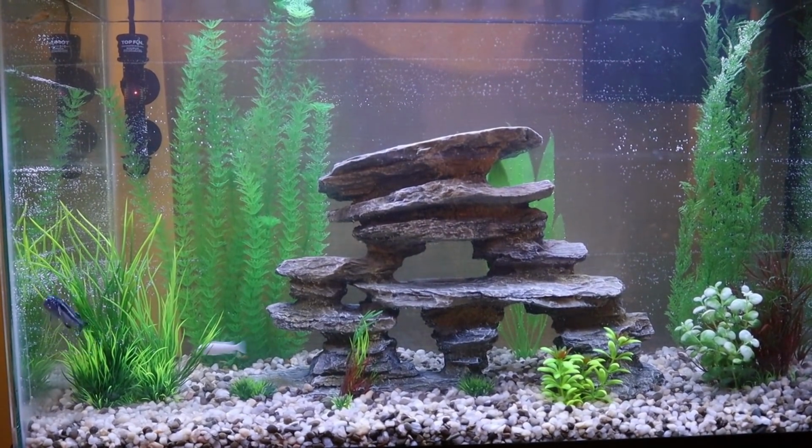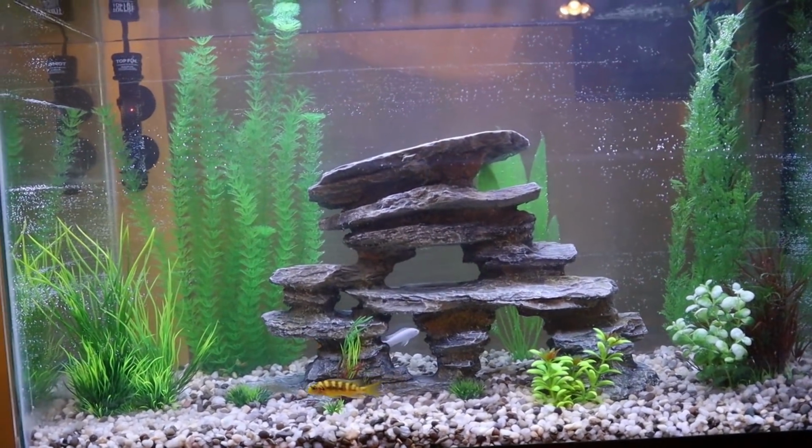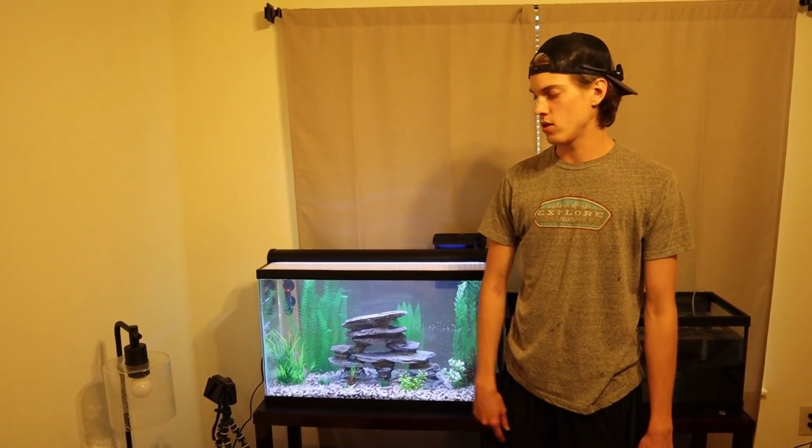Boom. Light is on. All the fish are in. Wow. That blue one is sick. Oh man, that looks great. So yeah, we're gonna give them some time to kind of get comfortable in this tank, as we always do, and we'll get back to you guys in a little bit.